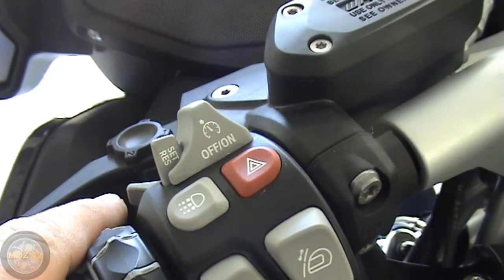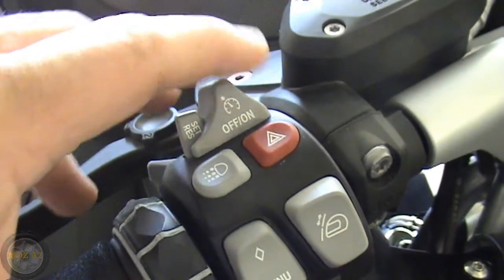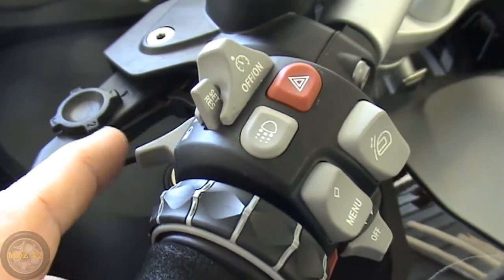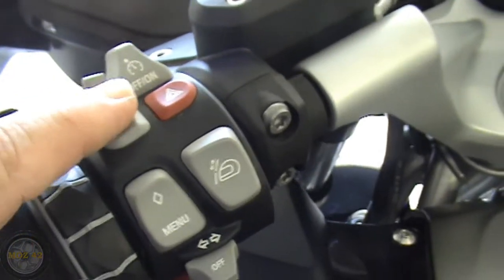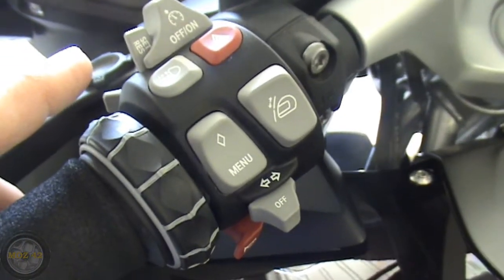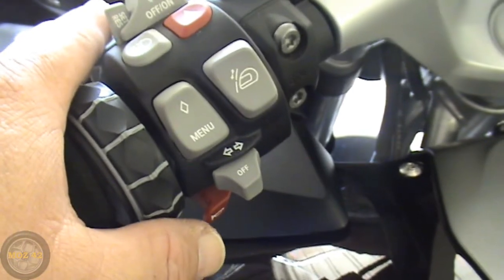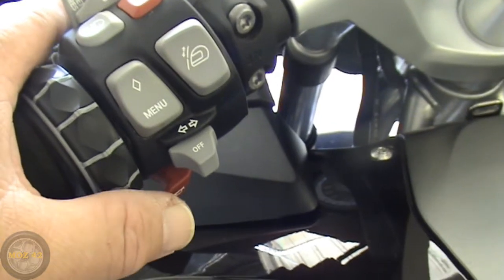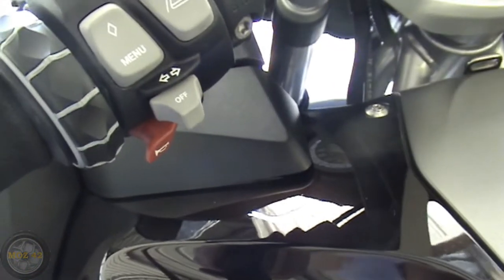Cruise control, on, set, etc. Flashing headlights and your driving lights or your parkers on and off. Normal turn signals, not like the older Beamers or the K series, which have a button on each side. This uses conventional button and cancellation with that.